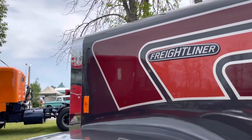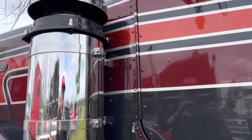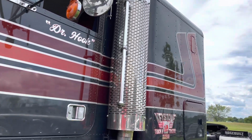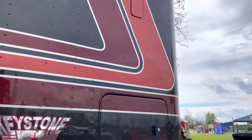Originally it was built as a single axle to haul boats around Kentucky. Added the tandem axles onto it. Touched up the paint where it needed it, didn't need much. And then pretty much, that's a time capsule. This one, after I come up to this show, it has 113,000 miles on it.